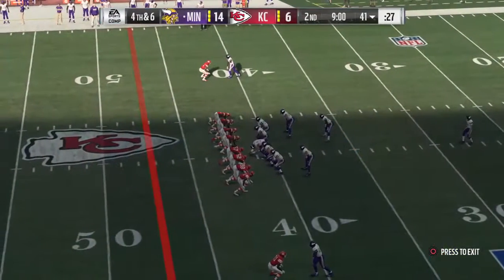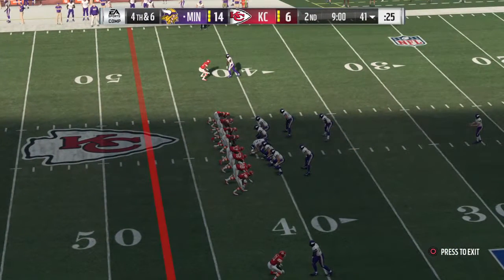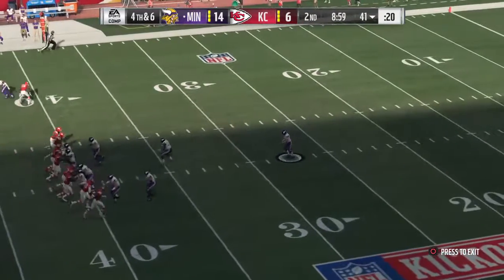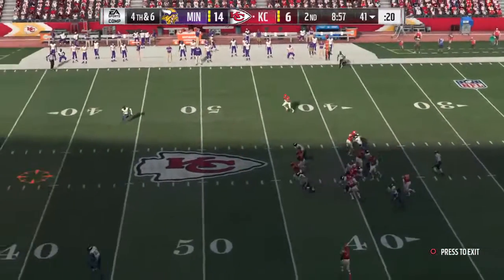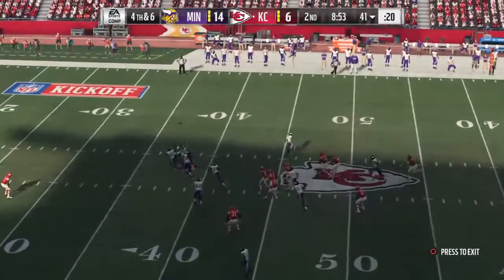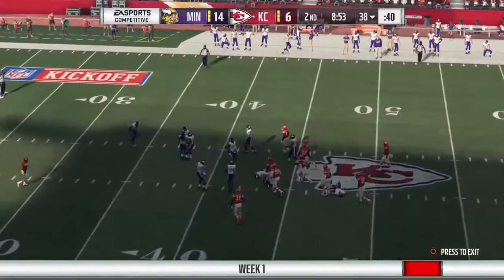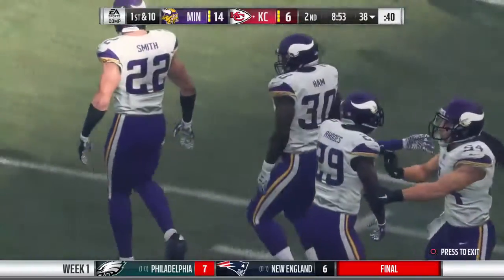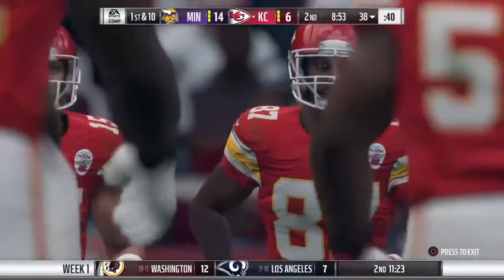The Vikings send out their punter, on for his second punt. He'd take a repeat of his first. And now a high kick here as they'll try to cover this one. And this one will be a touchdown inside the 40-yard line. The dive unsuccessful. The big fella can't pick it up.